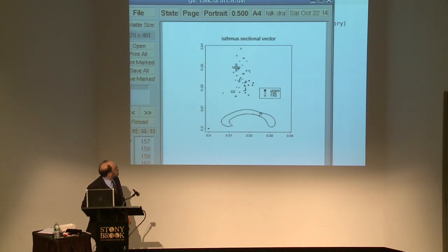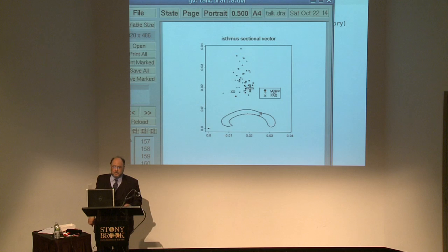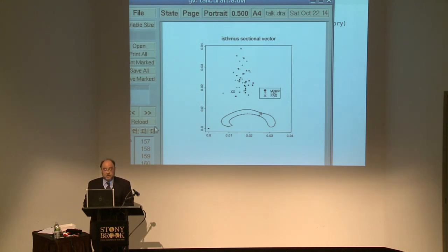We have normals, the solid circles, and we have people with fetal alcohol syndrome, the pluses and X's, and we have our prisoner here, who is completely surrounded by other fetal alcohol cases and is nowhere near the normals. You report this to the jury as odds of 800 to 1, that's what the computation tells you, for this being a fetal alcohol damaged brain, and the jury in this case came back with a sentence of life instead of death.